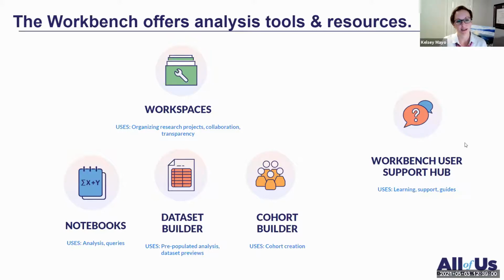And then off here to the side, you'll notice that we have our Workbench user support hub. So one really amazing thing about bringing you as the research community into the cloud to do this with us is that we can provide support at your fingertips right where you are. And so I'm going to talk about what types of support we offer researchers who are coming into this community or who are already researchers on the community.